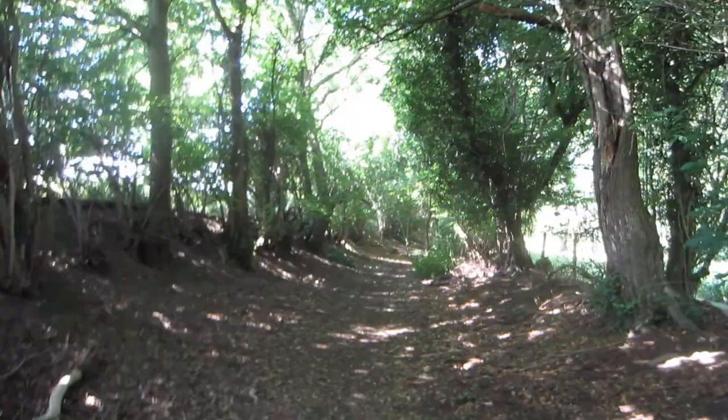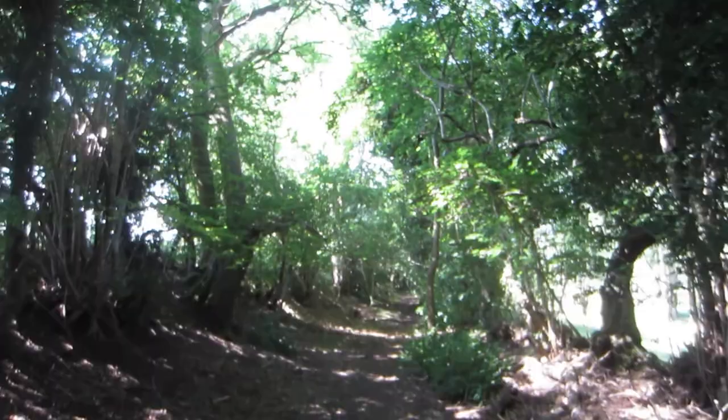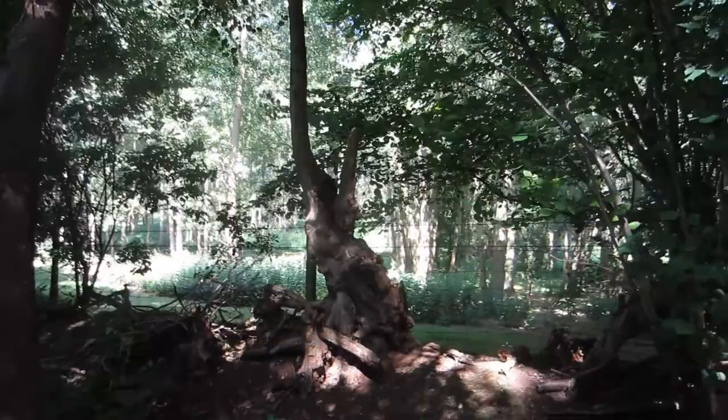We're in this lovely wooded area now. This makes a nice contrast to the open fields. It's beautiful. A little bit of welcome shade from the sun as well. Although, as I say, there's a nice breeze blowing, so it's quite pleasant. But yeah, this is really nice.